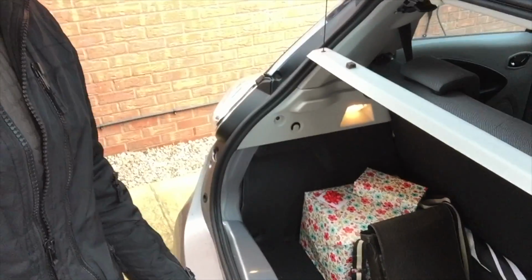Just off to deliver my mum's birthday presents. It's her 65th birthday today, so a special one. So I've taken the day off work and I'm going to go in the Zoe and deliver the presents. First of all, I've got the car preconditioning, so the battery and the cabin are going to be nice and warm for the journey, and I'm probably going to stop on the way and charge.